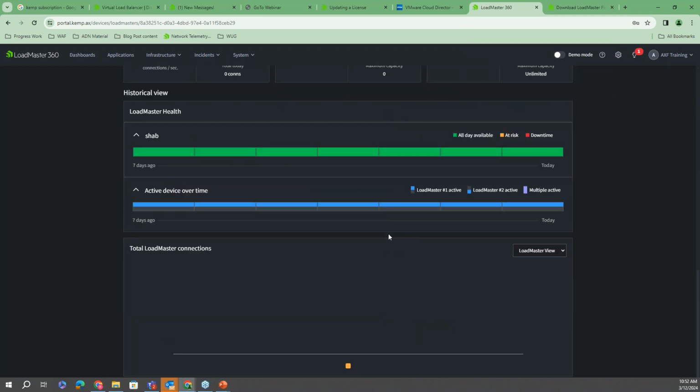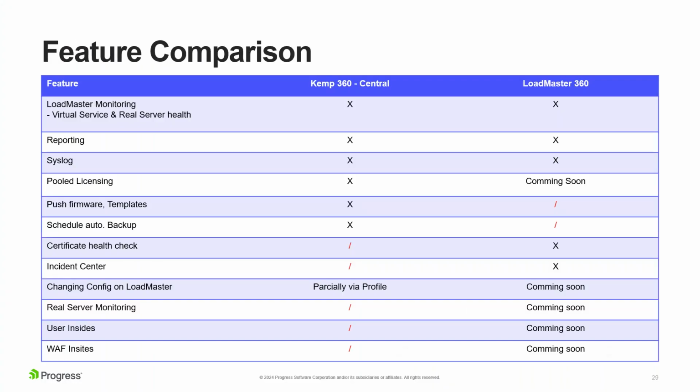Okay, so with that, I would like to finish my little demo on Loadmaster 360 and just go down to a little comparison I made up yesterday. So these are features, not all features, but a lot, I'd say. Between Central and Loadmaster 360, they can both monitor your virtual service and your real server health. Yes, we see that in both.